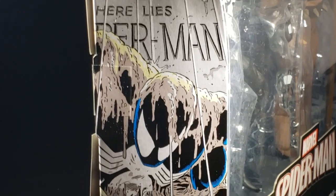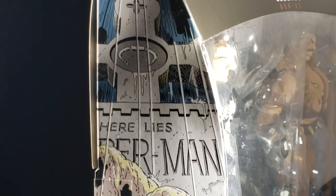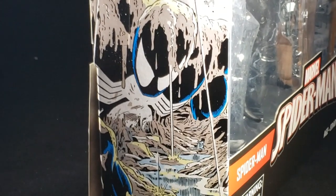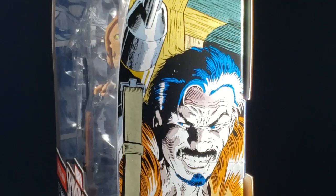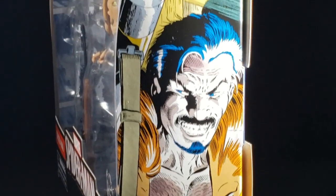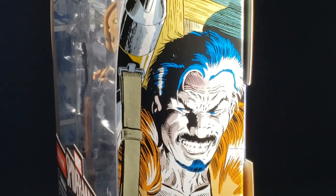Here's a shot at the side of the package, and this is ripped straight from the pages of the 1987 mini run of Kraven's Last Hunt. So here you see Spider-Man coming from beyond the grave. And if you take a look at the other side, you see some more fantastic artwork. Here you see Kraven, again from Kraven's Last Hunt.